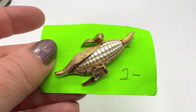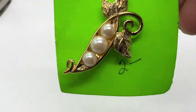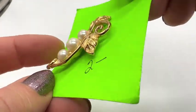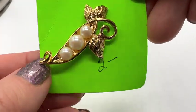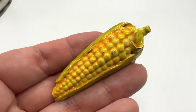I think this may be my only corn on the cob jewelry, and I think this might be Avon. I could be mistaken about that. And this is really cute. Look at the peas in the pod. Not old, certainly. Little tack pin. Cute though.